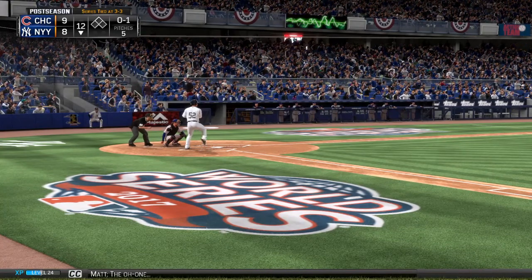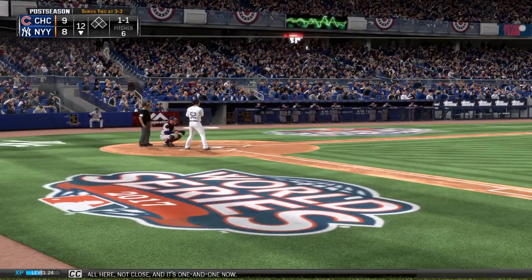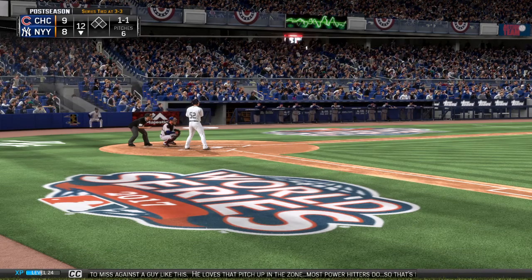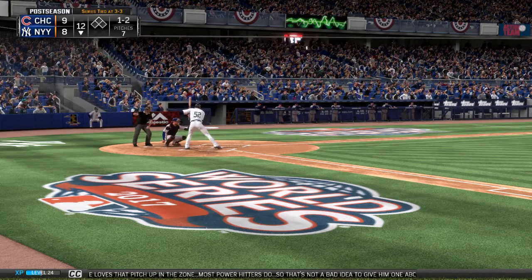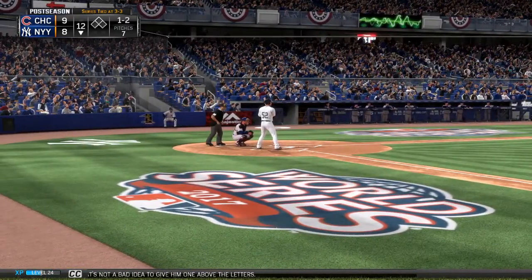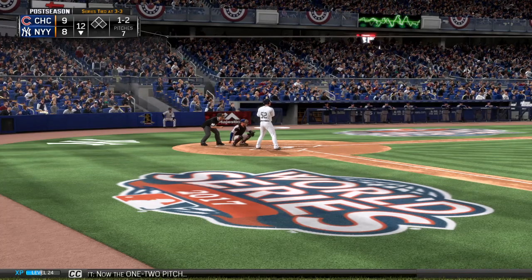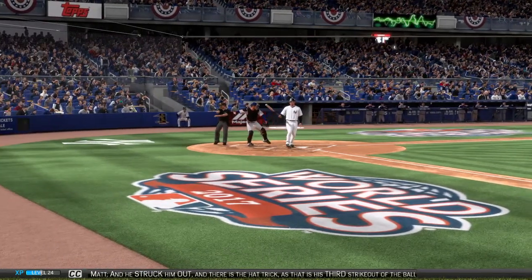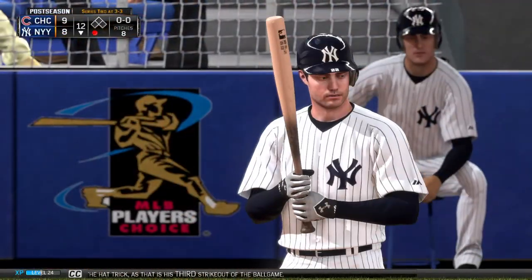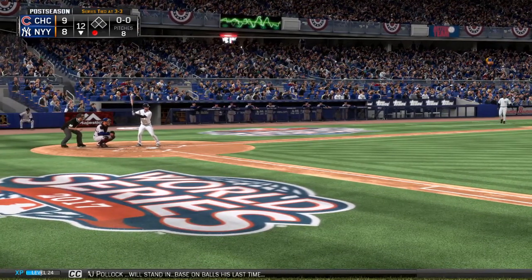The 0-1. Now a fastball here, not close, and it's 1-1 now. Yeah, that's a good spot to miss against a guy like this. He loves that pitch up in the zone. Most power hitters do, so that's not a bad idea to give him one above the letters. Now the 1-2 pitch, and he struck him out. And there's the hat trick, as that's his 3rd strikeout of the ball game. A.J. Pollock will stand in, base on balls his last time.